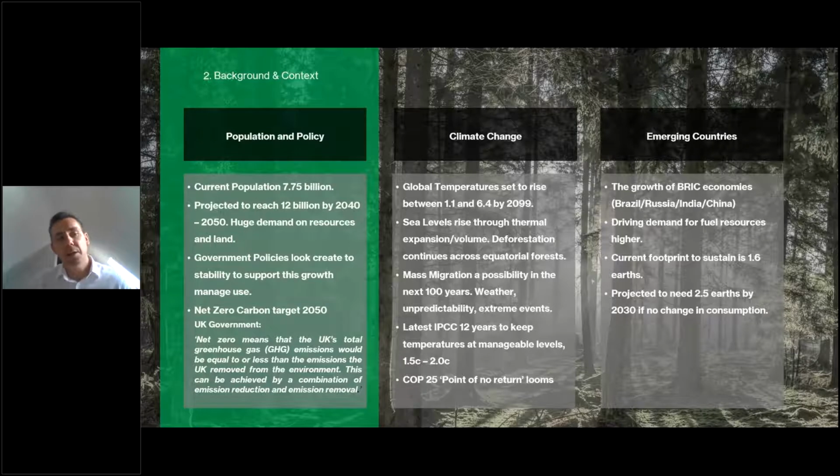A useful statistic, as well as the emerging economies I mentioned that are driving demand up, and might have slowed recently, but still China, obviously a growing economy. Currently we need 1.6 Earths to sustain our demand on resources. So we need another 0.6 of the planet to help us continue the consumption that we're doing now. If we don't make any changes, we're going to need 2.5 Earths to match our consumption pattern by 2030. So these are some of the reasons as to why we can see change.